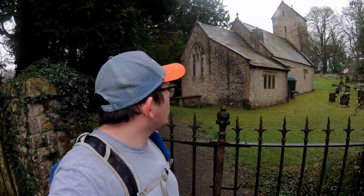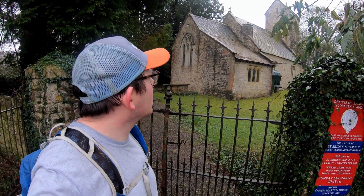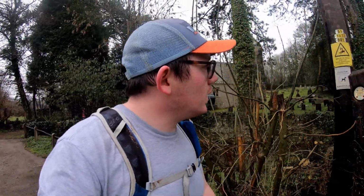So yeah, this is Holywell, which is St Bride's Church. It dates back to the 13th century. It's a nice little church, and apparently it's a typical design of churches in the Vale. And this one was bought and renovated back in the 18th century by Margam, which is back in Battle, so quite a stretch. But onwards we go.